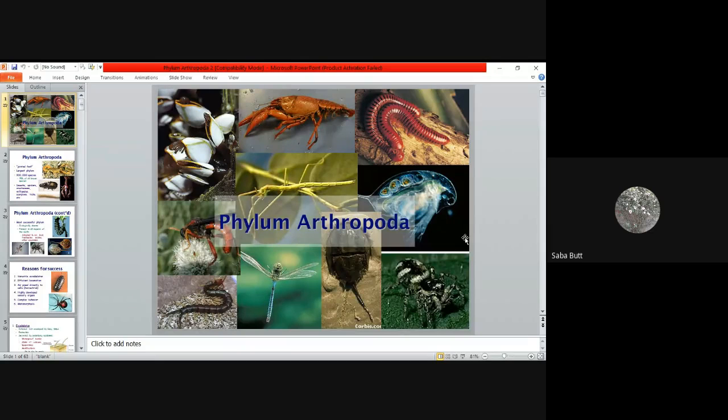So, phylum Arthropoda. As you can see, a huge variety of organisms here, like crabs, like worms, like very small ones with very transparent bodies, a dragonfly. You can see this one, maybe you have seen it in your backyards. Then there are different types of spiders. There you can see organisms looking like some lights below. Here you can see one stick insect that is basically hiding itself in the small tree branches. So there's a huge variety of organisms included in this phylum, Arthropoda.